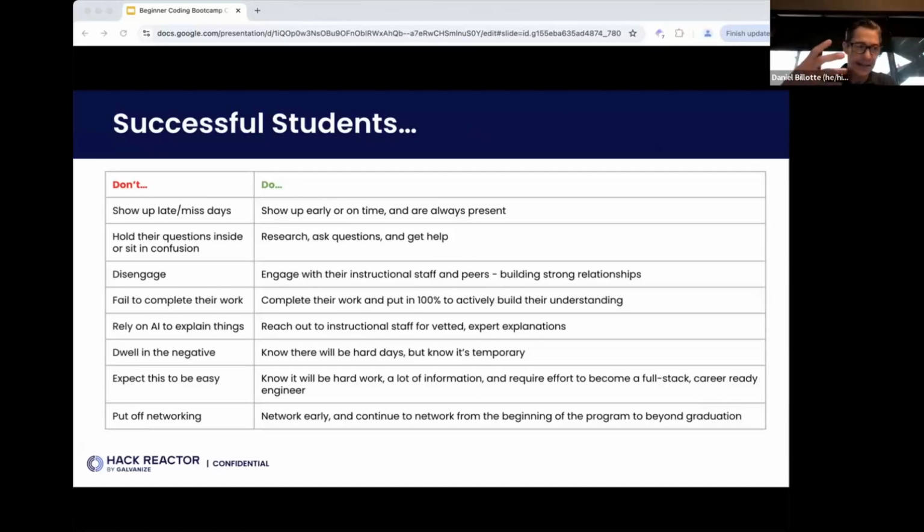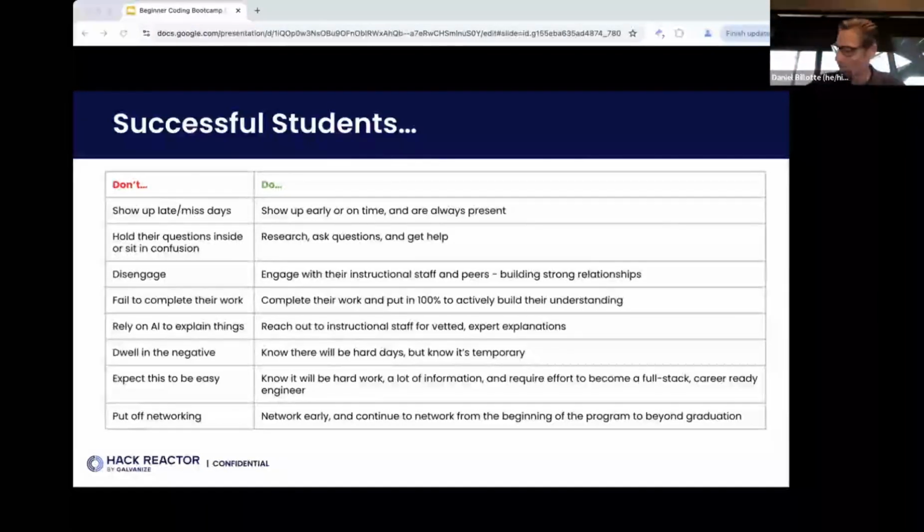Stay curious and engage with the humans. That's what you're paying for in this class: humans, software engineers who have been at this for decades. And it's a shame not to have those conversations with them. You can have conversations with AI until you're blue in the face after class is over. Take advantage of the staff that's here to help you.